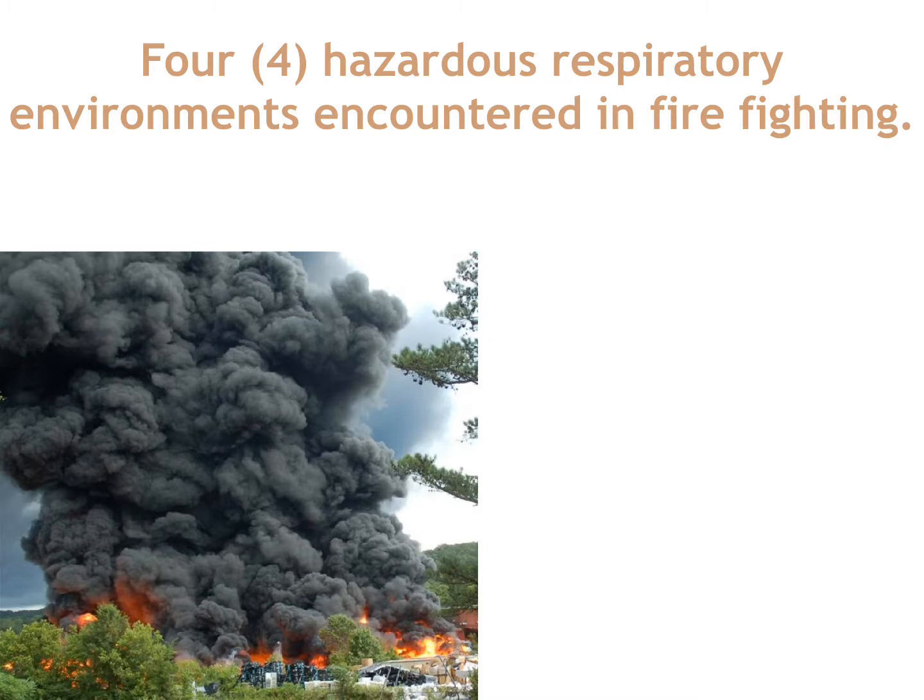Think about the oxygen levels inside the structure. Okay, I want you to think about the heat levels inside the structure. I want you to think about how toxic the smoke is inside the structure. And another factor is the little itty bitty particulates that are physically in the smoke and in the air at the time of a burning structure. There's a lot more, and I want you guys to go ahead and write them down.